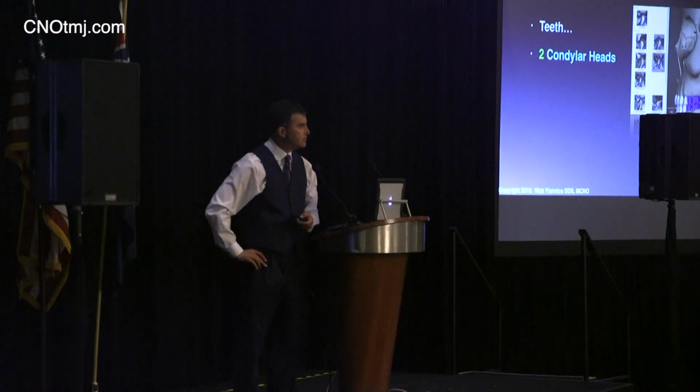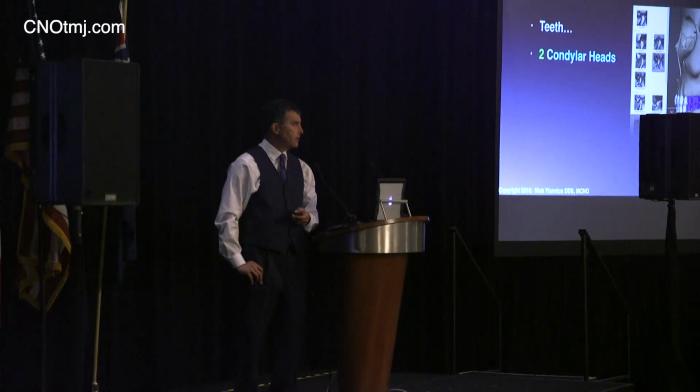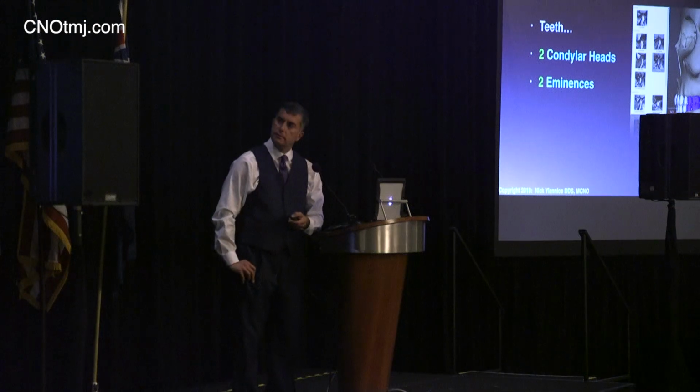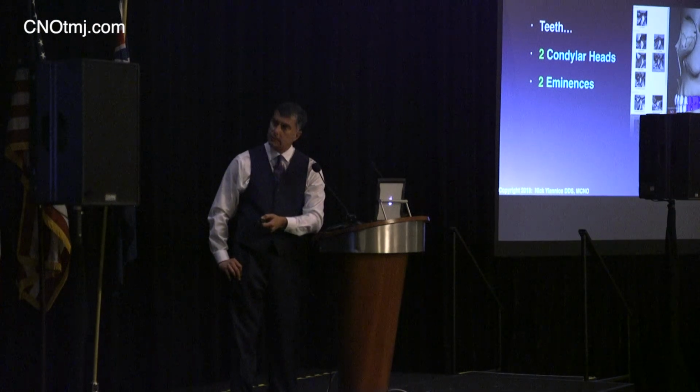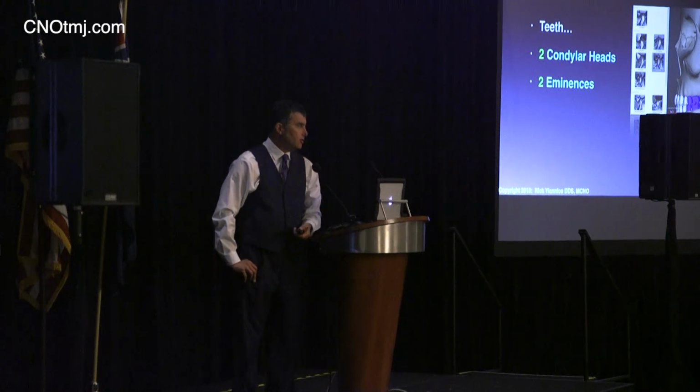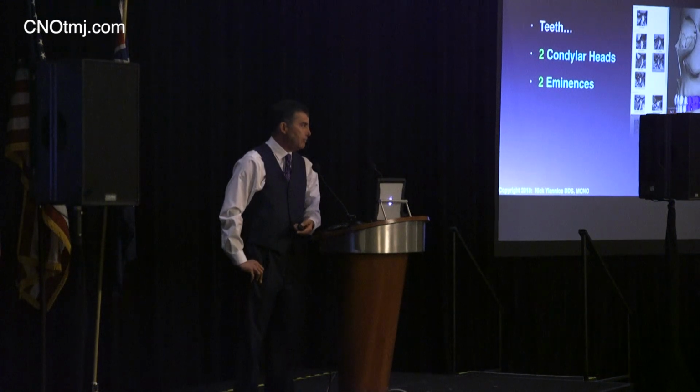What about two condylar heads? There are two parts of the three-legged table. There are two hinges on the door. The door is one bone, it's the mandible. What about two eminences? I mean, what the heck? That thing right there, upside down hillside, doesn't that condylar head kind of rake up underneath it? Doesn't that separate the back teeth? How can you know if you can't tie this in and can't put a number to it?